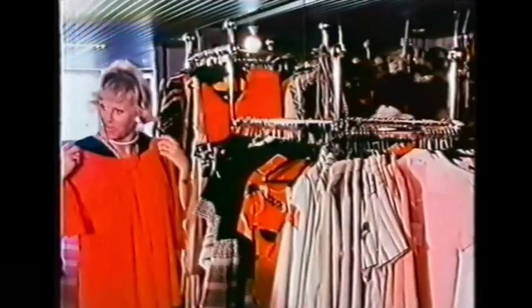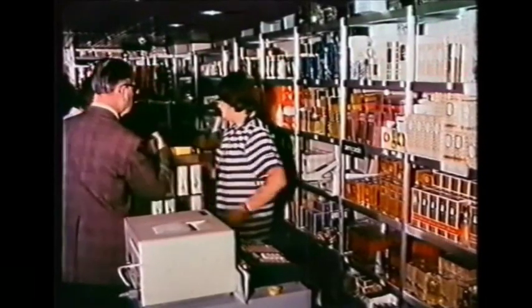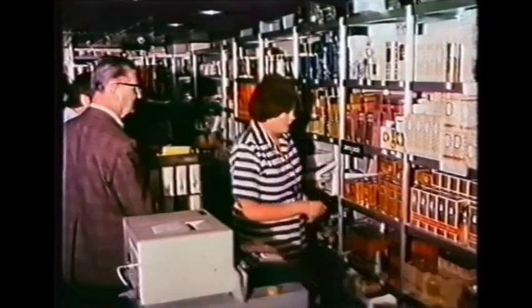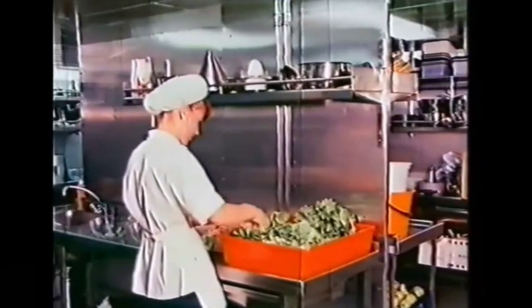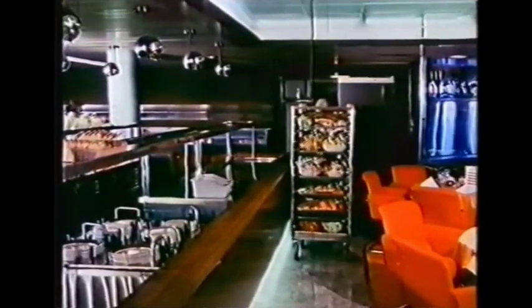In addition to the customary tax-free shop, there are several other shopping points where even the most demanding passenger can fulfill his wishes. The food, which has been taken to the ship in trolleys, is handled in the ship's kitchen, and from there transferred to different serving points by further using the trolleys.